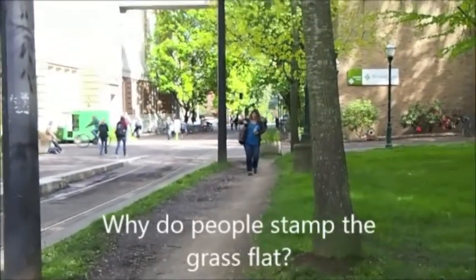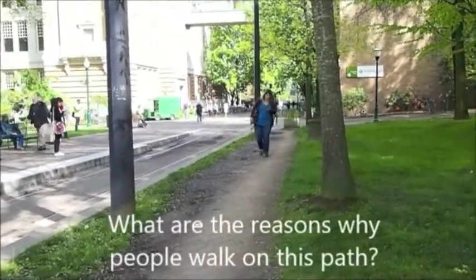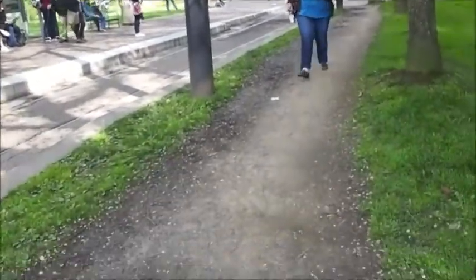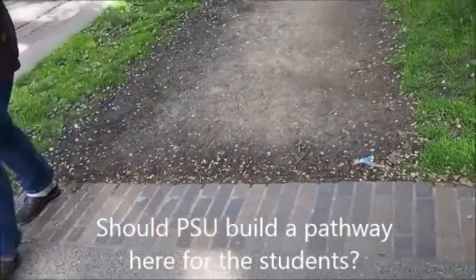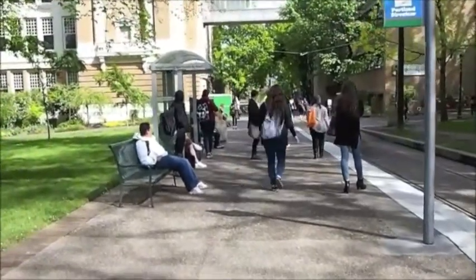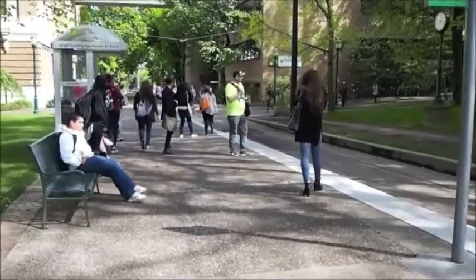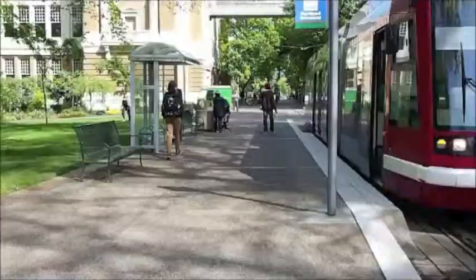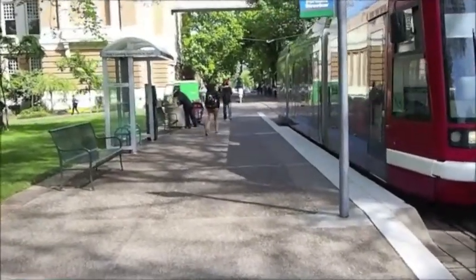Why do people step the grass flat? What are the reasons why people walk this path? Should PSU build a pathway here for the students? We can see many people waiting in the streetcar station before the streetcar comes in. So, we assume people were pushed to go another way because the station is too crowded.